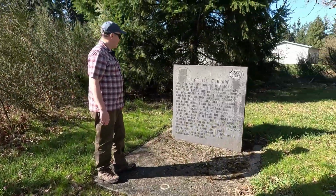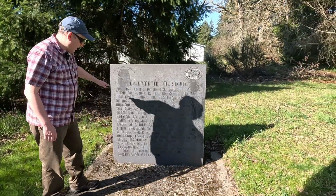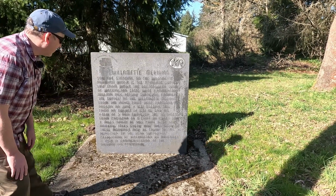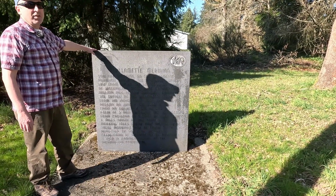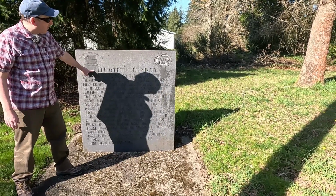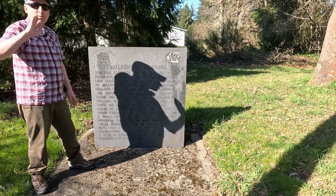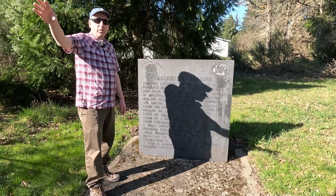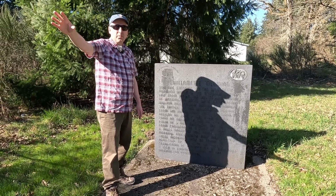The Willamette Meridian. That's interesting. I think this is relatively recent. I've never seen this before. 1989. It's relatively recent. While this monument doesn't have anything to do with Fort Eaton, it is interesting. It's showing how the Willamette Meridian runs north and south through here. Basically, it starts in Portland, Oregon, and that's kind of the 0 point for the public land survey system.